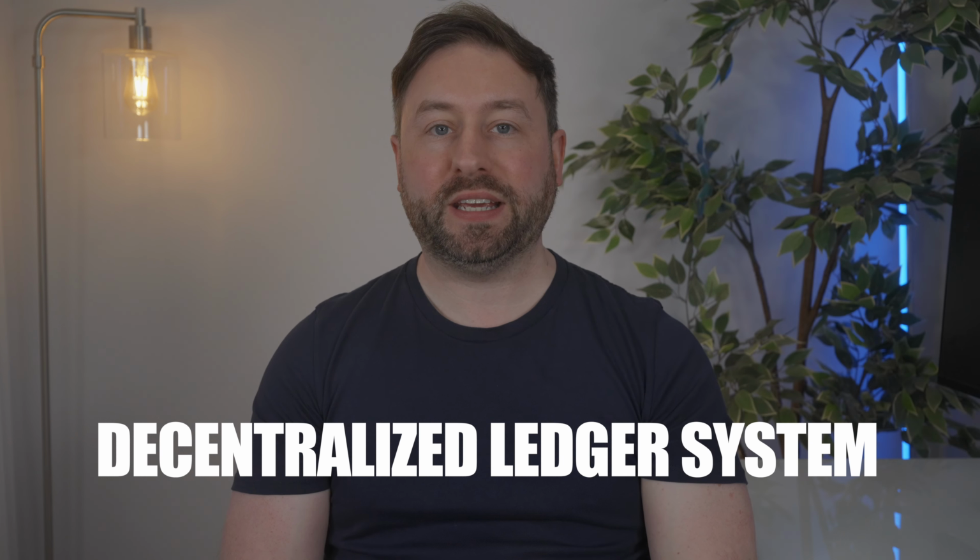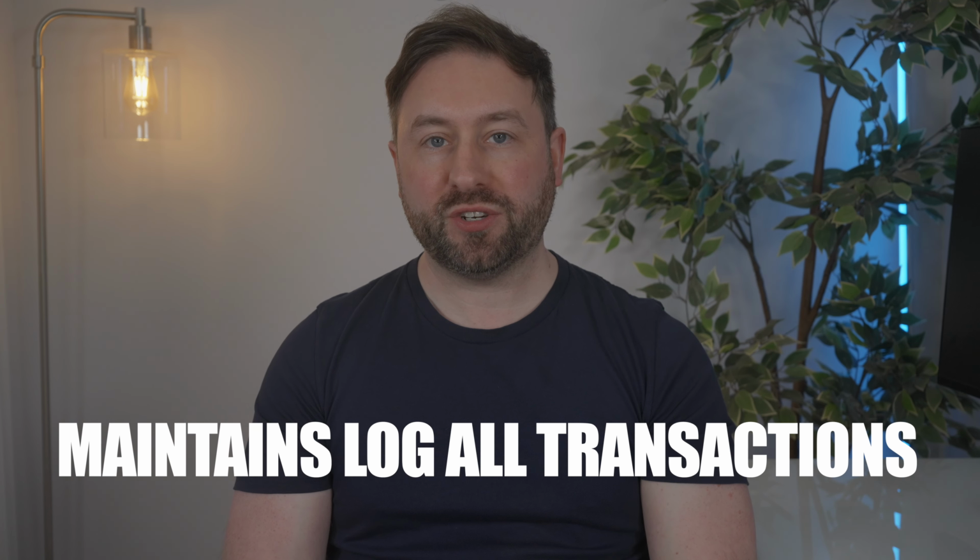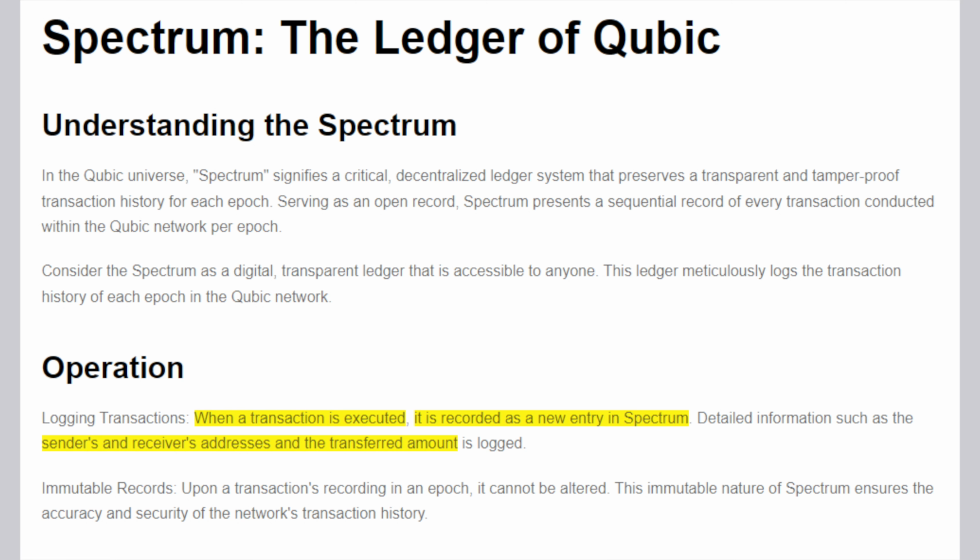The Spectrum is the decentralized ledger system within the Qubic ecosystem that maintains a log of all transactions and ensures 100% transparency, security, and decentralization within the network. The way it works is when a transaction is executed, it is recorded as a new entry in Spectrum and includes detailed information like the sender's and receiver's addresses and the transferred amount.